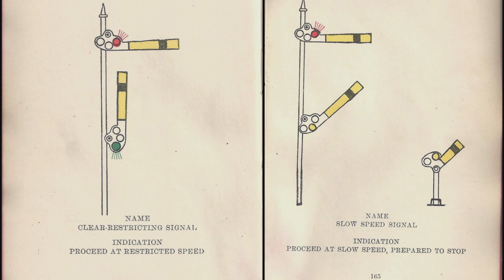Okay, so our next aspect is a slow speed signal. You have a red flashing horizontal blade, solid yellow 45-degree blade. That's a slow speed signal. Proceed at slow speed, prepare to stop. And then you also have a dwarf signal with a solid yellow and a 45-degree blade.